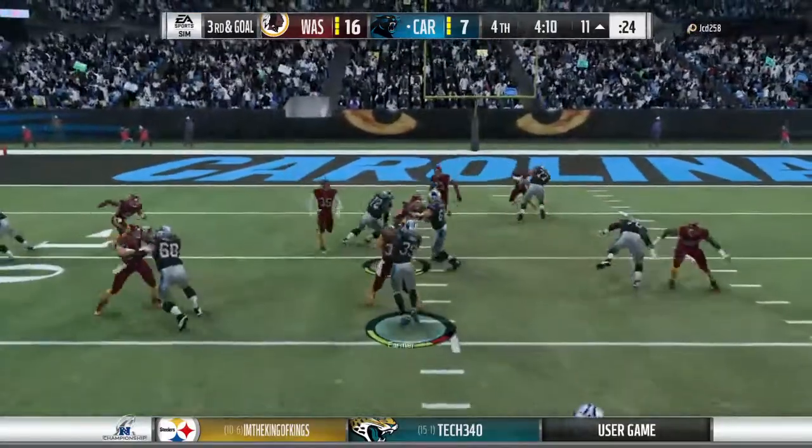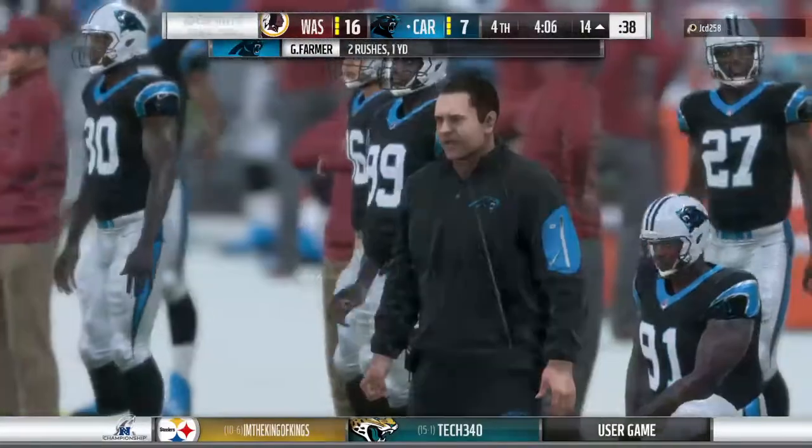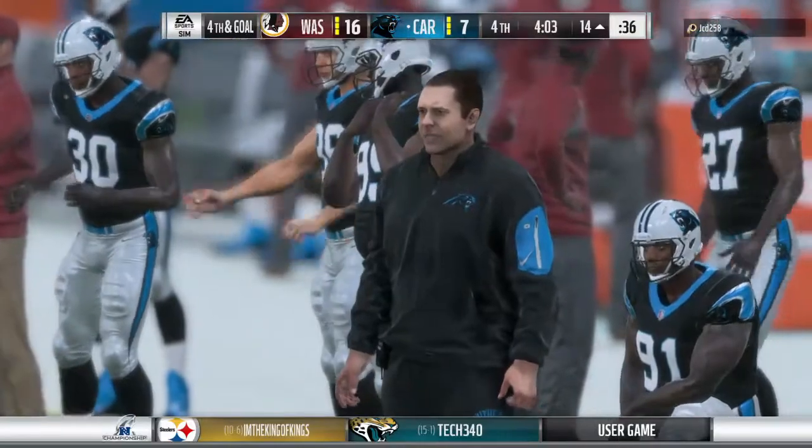They'll run it now out of the gun. And they'll go backwards here, losing yardage to the 14. He lost 2, and it brings up 4th.